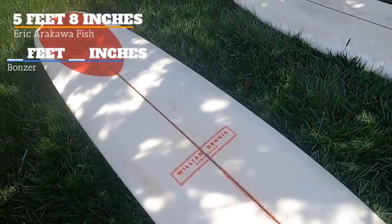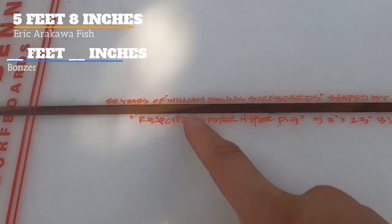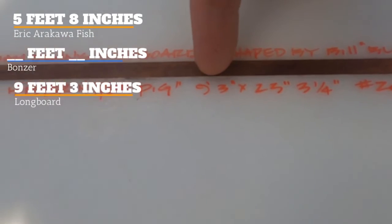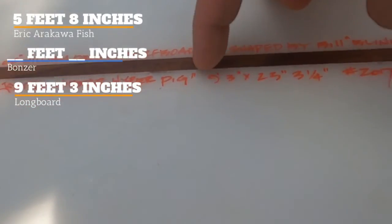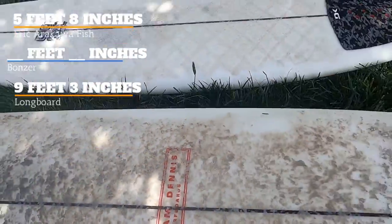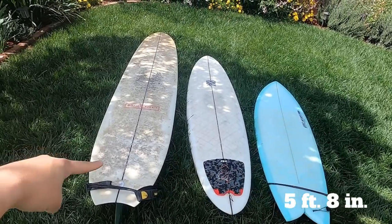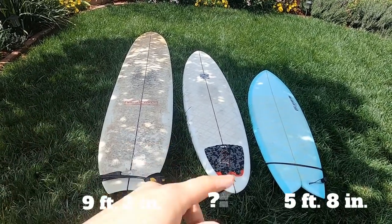So let's take a look at it. All right, so the dimensions are written here, and this model is the rejected hipster hyper pig model. It was a prototype that I picked up. Okay, so this board is 9 feet 3 inches, 23 inches wide, 3.25 inches thick, a lot thicker than the other board. But this is the number we're gonna worry about, 9 feet 3 inches, okay? So now we got kind of a range. We have the little board, 5 feet 8 inches, and we have the big board, 9 feet 3 inches. This board is somewhere in between those two, okay?